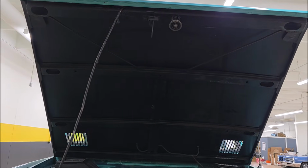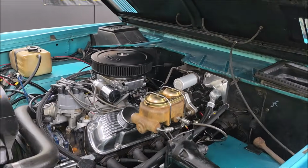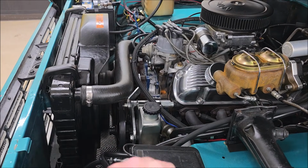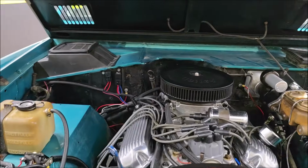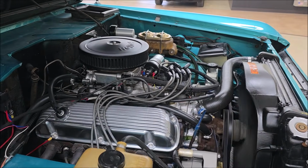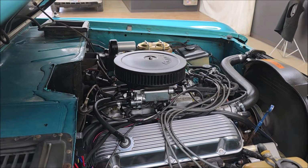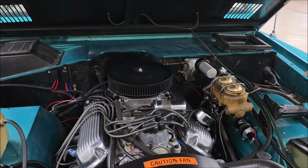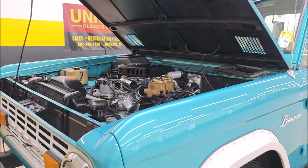All right, there's a good look at the underside of the hood. Flat black, nice shape. Mentioned hydro boost, power brake system. You can see that. Mentioned power steering. Headers, and that's a good looking engine. Polished valve covers, a Sniper EFI system, newer alternator, newer starter on it also. Running smooth and looks good underneath there.